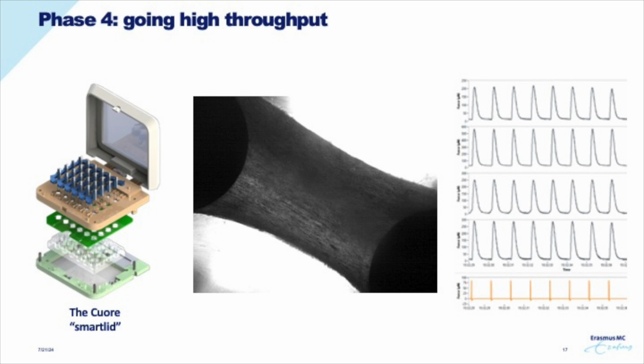And you can actually see an example here. So you see here a contracting muscle, and on the right, parallel measurements of individual muscles. And on the left, you can see, it's called a Cuore. Cuore is Italian for heart, because you can also use it for 3D heart tissue. It contains a smart lid, and all the electronics are in the smart lid, and it actually fits to a 24-well plate, a conventional plate, and there you can grow your muscles. And electrodes are also coming from the smart lid, and in this way you can easily do this in parallel.